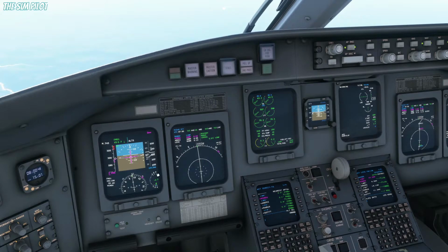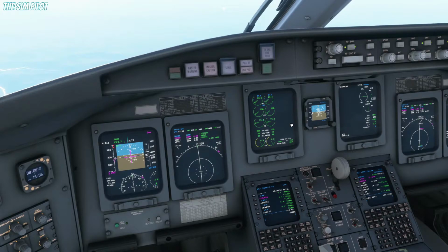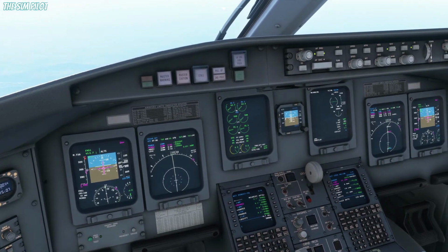So that's how you plan your descent. Follow the blue ball, follow the star. If you are below, that means you are descending faster than you need. If the star is below, then you are descending slower than you need, so you need to increase the rate. If the star is above, you need to decrease it, and if it's at the center, you are perfectly on the VNAV path.